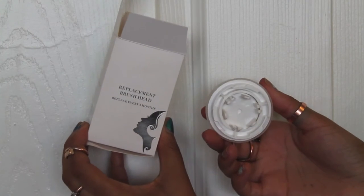All of them come in here. I think this is a set of 3 replacement heads. It's literally, guys, the same exact thing as the Clarisonic brand replacement heads from Ulta or Sephora. If you buy the replacement heads from Ulta or Sephora, I think they're $30.